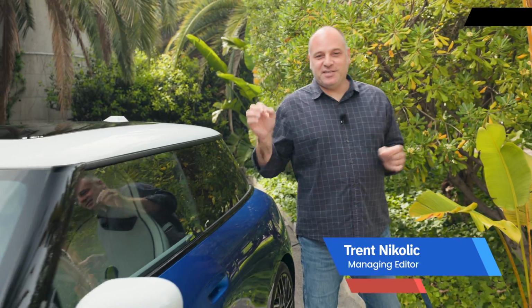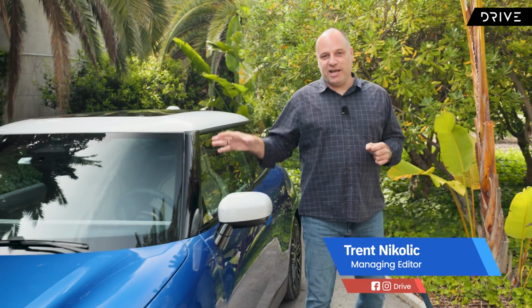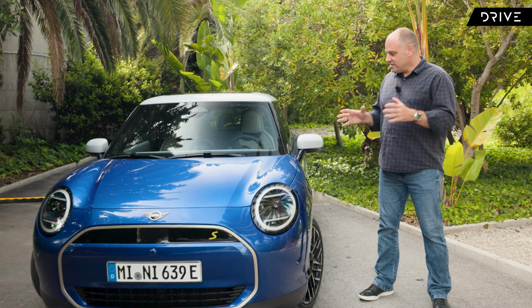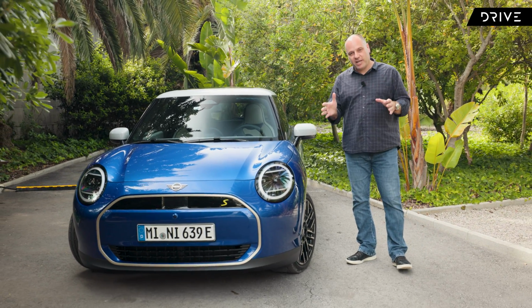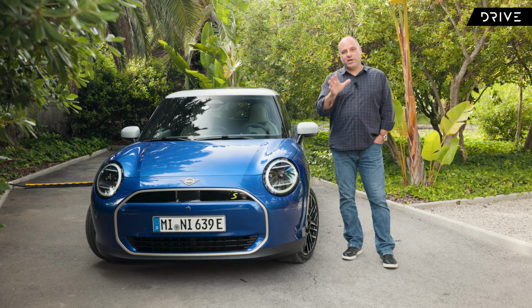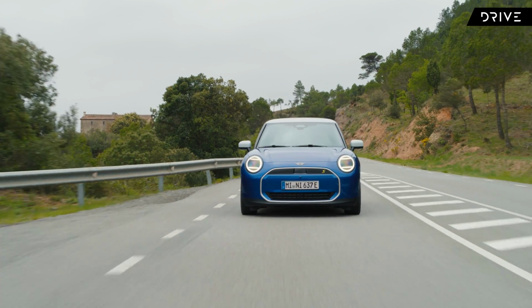This is exciting. This is the new Mini Cooper Electric. I've really been looking forward to driving this car, largely because, take a look at it. It looks fantastic. I reckon this is as good an iteration of a modern Mini as we have ever seen. I'm really looking forward to driving it.